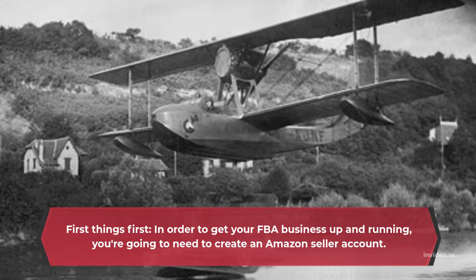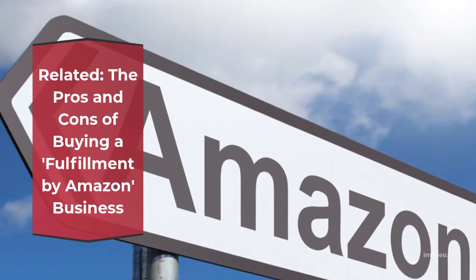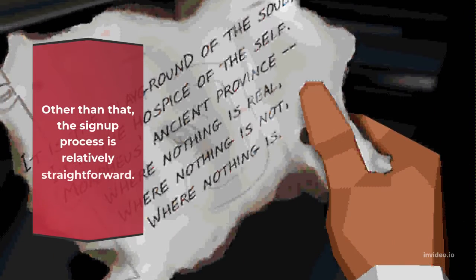First things first, in order to get your FBA business up and running, you're going to need to create an Amazon seller account. Related, the pros and cons of buying a Fulfillment by Amazon business. Other than that, the sign-up process is relatively straightforward.